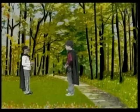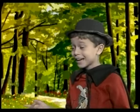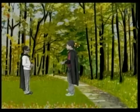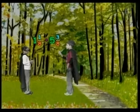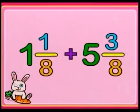Yes. Do you remember you taught me about improper fractions and mixed numbers the last time? Yes. Now, could you please teach me how to add mixed numbers? No problem. Let's begin by adding simple mixed numbers. Now what do we have here? 1 and 1/8 plus 5 and 3/8.